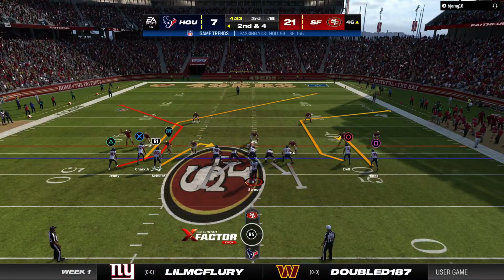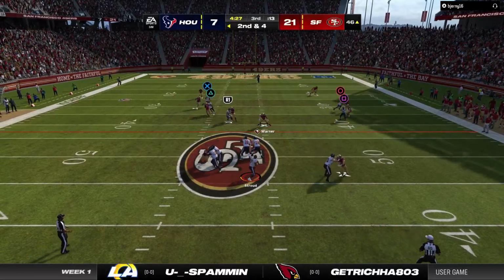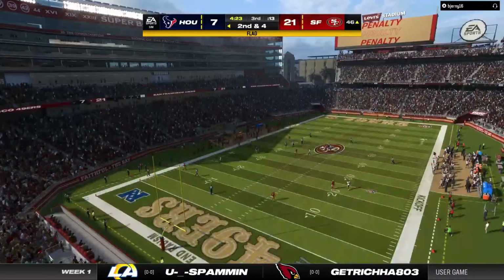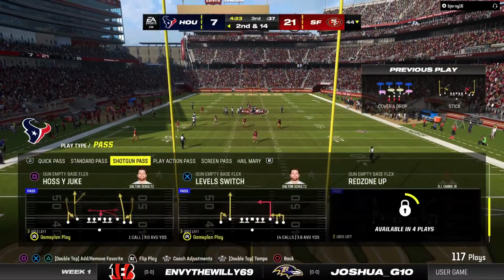Second down and 4. Now Stroud. Flush to his right. And he'll go out of bounds after taking it a little further down inside the 40. Jonah Williams, former first-round pick, the guilty party.